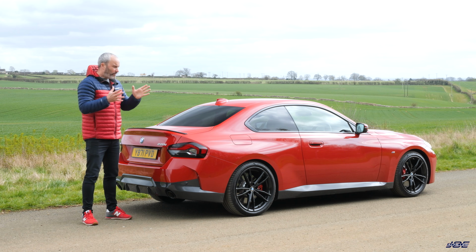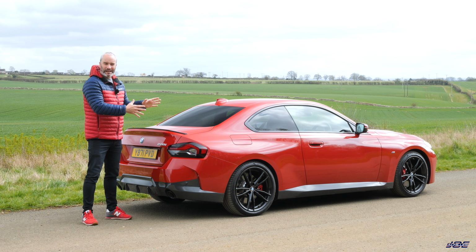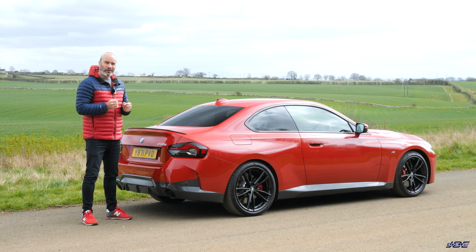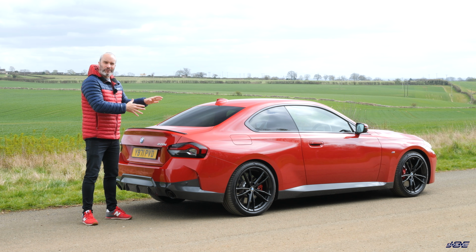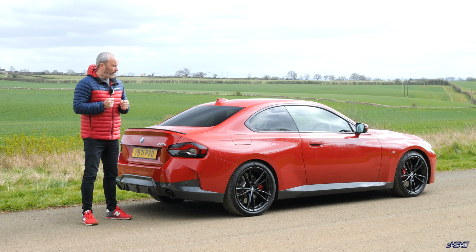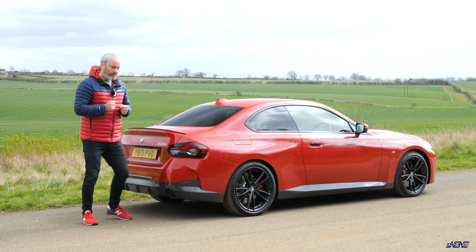The only issue with Melbourne red, and a lot of reds in general, actually it's the same with the Toronto red, is they look fantastic when they're clean, but when they're dirty, they just tend to wash out a little bit. And let's face it, here in the UK, for many months of the year, it's impossible to keep your car clean. So do bear that in mind. It looks really good clean, but not so great once it's dirty. I'll keep it dirty for the final video, so hopefully you'll be able to see what I'm talking about. Let's jump inside, check out the interior, and talk about the spec.